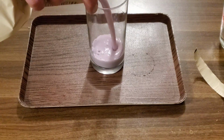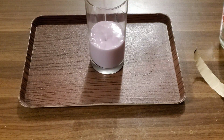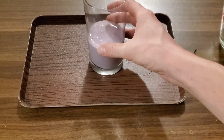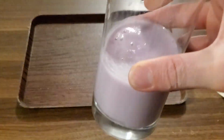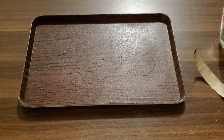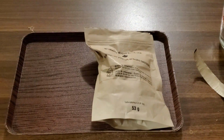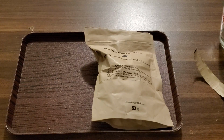You don't like yogurt? Oh. Really? It's a color. Purple. Like gray and purple at the same time. That's a color. And it smells like wild berries mixed with sour. Ugh. Probably yogurt. I think that's just the smell of it. It just smells like yogurt. It doesn't smell weird like the last one did. No, it's not spoiled. But that is what that tastes like.